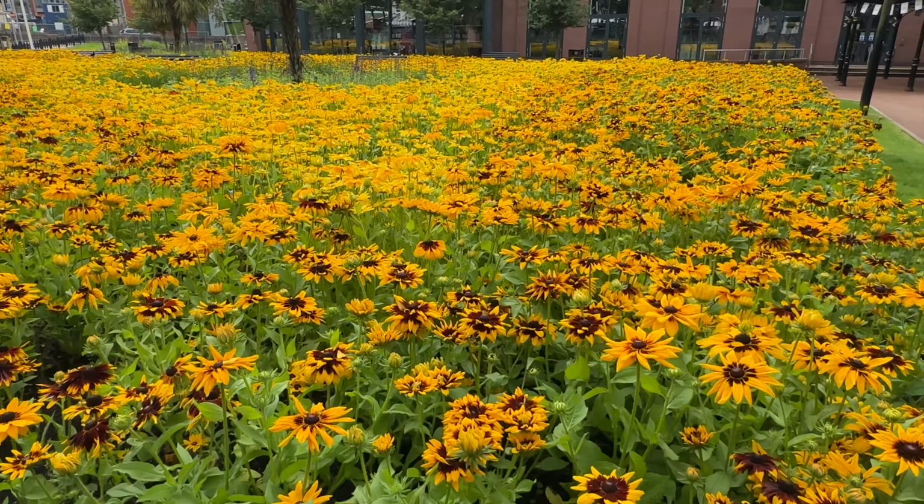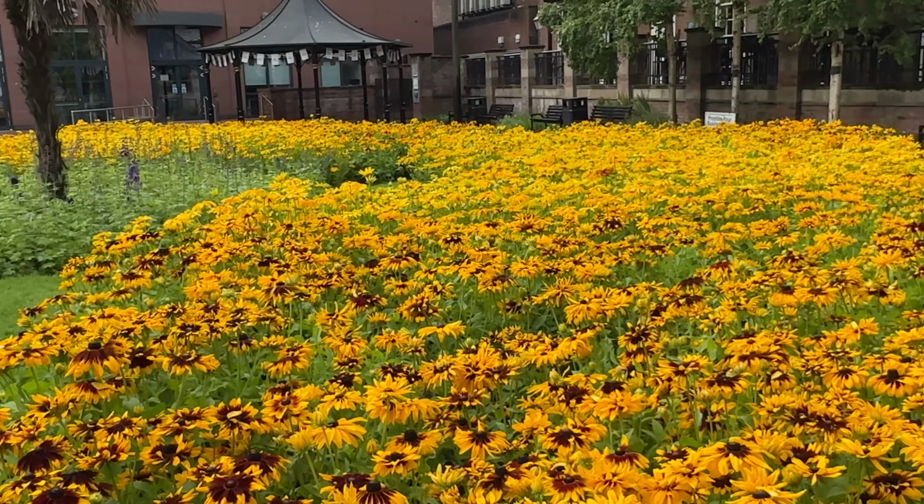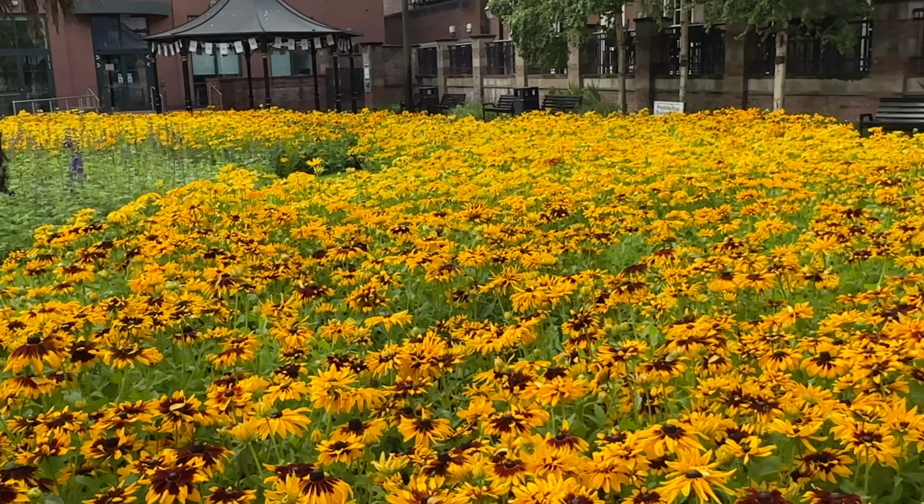Celebrating our Royal Charter, 1173. The loyal and ancient borough of Newcastle under Lyme, 2023. So the gardens here are stunning. Beautiful. A shot of Wetherspoons on the corner. That's amazing. Love to have some of these flowers in the garden. That'd just be awesome, eh?